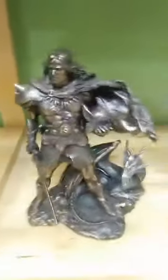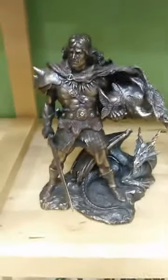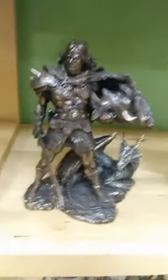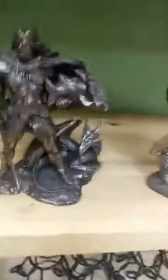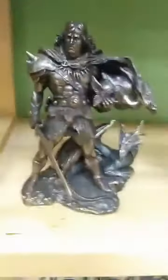And you can see all the details that are in his armor are just fantastic. I like the fact that with this specific set of figurines, they try to make the armor a little more authentic to what would have been expected in those areas. So they're not putting him in full plate armor, which wouldn't have been typical for Norsemen to be wearing. And so they're trying to show them to be a little bit more realistic.